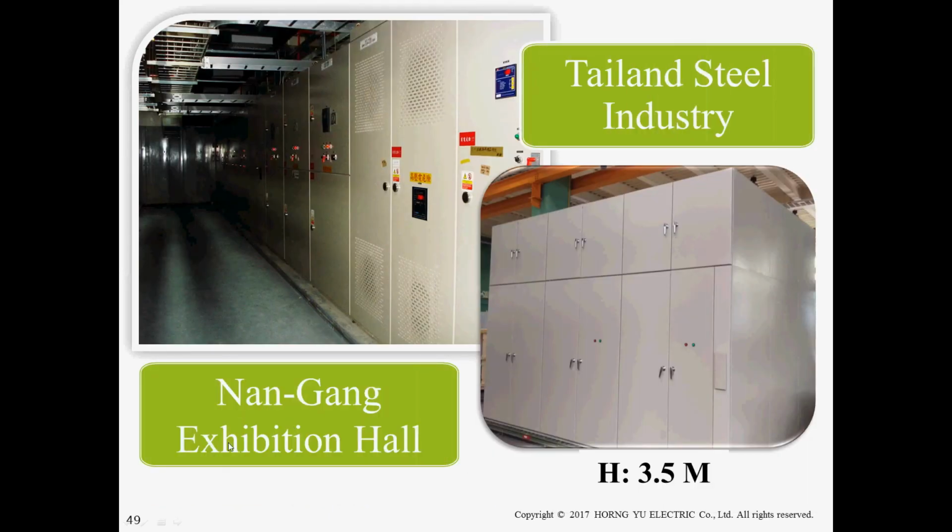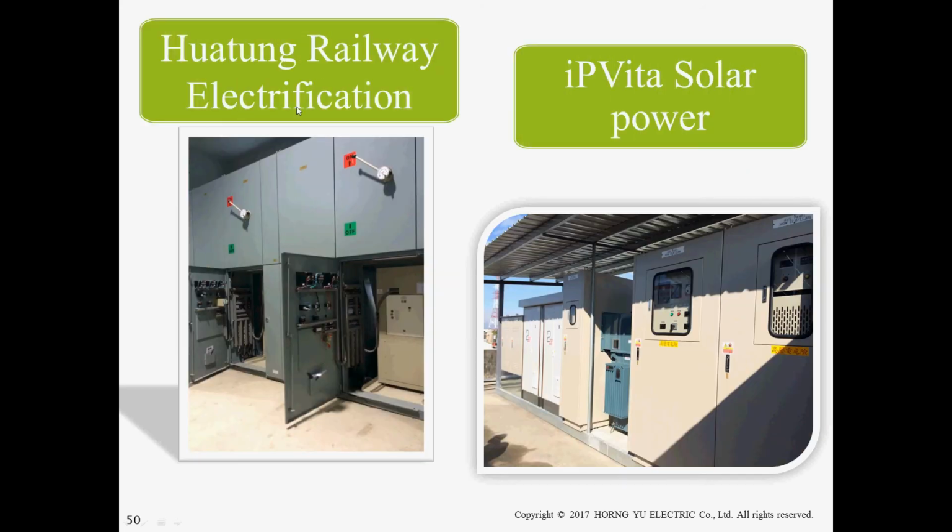Next one would be the Nangang exhibition hall. This is also high voltage, for 24 kV, and we also delivered to the steel industry in Thailand. It is 3.5 height. We also do electrification for railway transportation, and also solar power. When solar power is absorbed, it is a DC panel, and then we use the inverter to convert to AC, and then a transformer upgrades the voltage to 11.4 kV. So this is very popular for renewable energy panels.